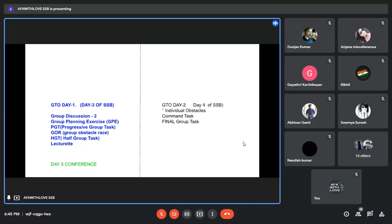Then talking about the command task. Command task is the opportunity where you will be made a commander, and you will have two subordinates. So it is a time where you can show how well you deal with people. The GTO will be seeing only you, and you will be dealing with your two subordinates.